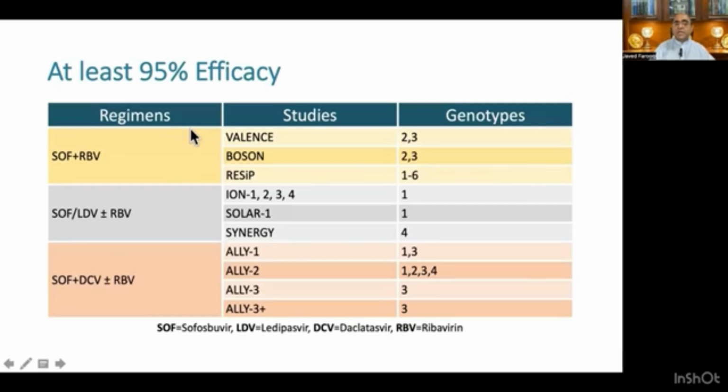So these are the different trials on the basis of which the registration of these DAAs was given. I'll be just mentioning their names for those who are interested and who want to go into detail of that. At least 95% efficacy for sofosbuvir plus ribavirin. The Valence was a study conducted in genotype 2 and 3. And the Fusion trial was conducted in genotype 2 and 3. And we conducted from the whole of Pakistan the RECEPT trial, and we presented this trial in AASLD, and it was conducted in all the genotypes 1 to 6. It was ribavirin and SOF versus ribavirin, SOF, and pegylated interferon, and we presented our data.